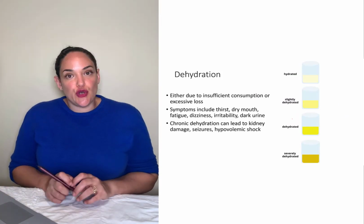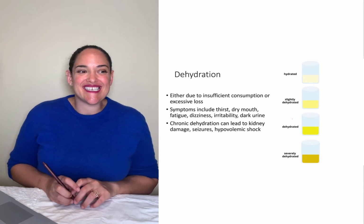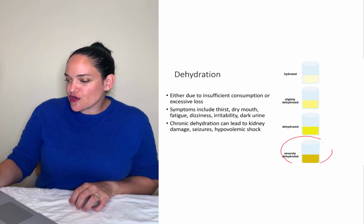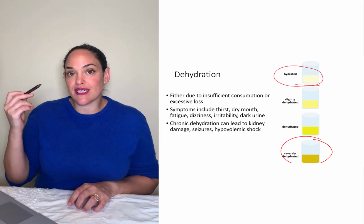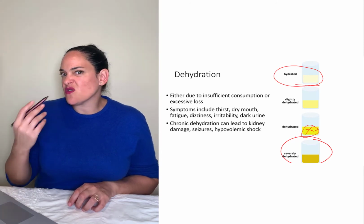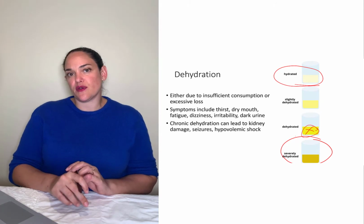One of the ways to know whether we're in water balance is to actually check our urine to see if it is very concentrated. The darker the urine, the more likely you are to be dehydrated. Ideally, you want your urine to be really light colored and not very yellow at all. So it's a really good, easy way to check if you are dehydrated.